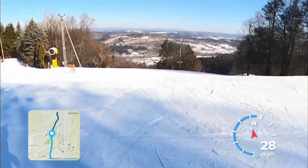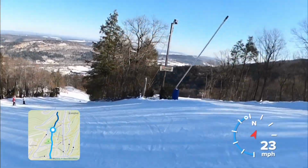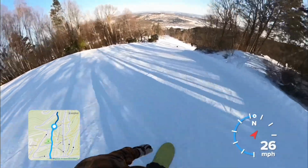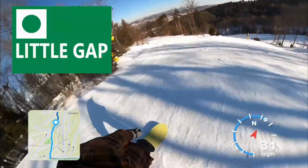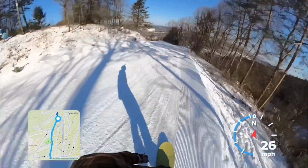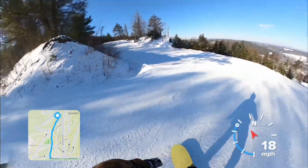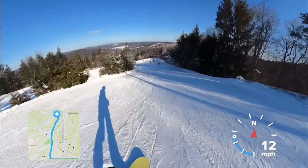If you come down this way by accident and the thought of black diamonds gives you anxiety, fear not. There's an easy out. Ironically, not actually called Easy Out. Just keep left for Little Gap, named after Blue Mountain's original name, Little Gap Ski Area, as well as a geological feature. This is a super mellow green shortcut that dumps you out at the bottom of Yeti and safely back onto Burma Road.